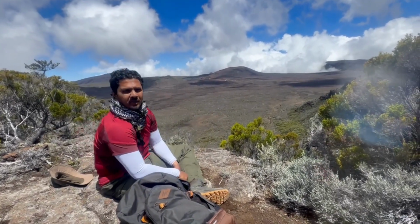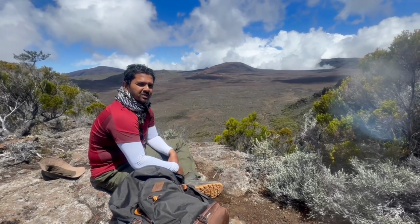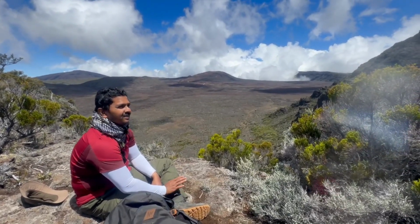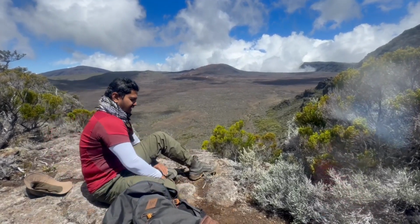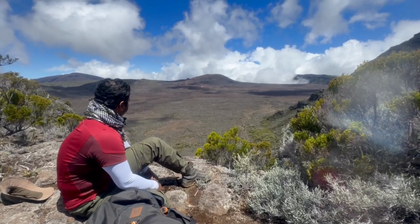We stopped for a small break and to have a little bit of food. And in the meantime, the cloud is gone. Now you can see the view. It's a very nice place to sit and have a little bit of food and drink water.